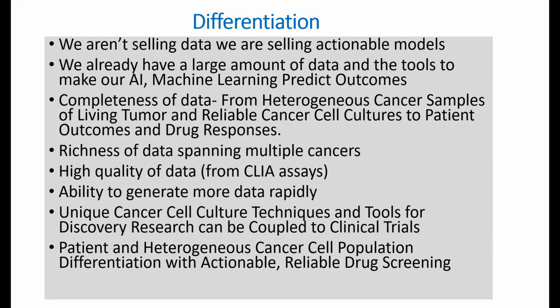And then, reliably, we have to pay attention to the heterogeneity of tumors. And in order to do that, you need to organize all of that information, and you need to be able to access it. And that requires artificial intelligence, machine learning, and actionable, reliable drug screening.